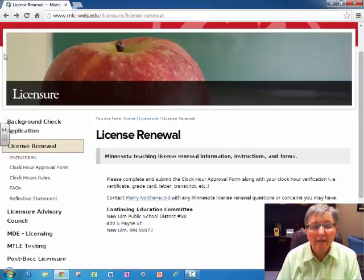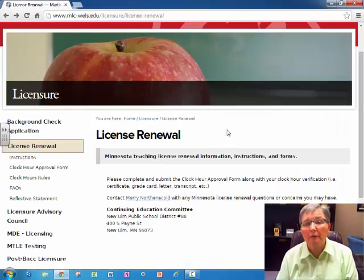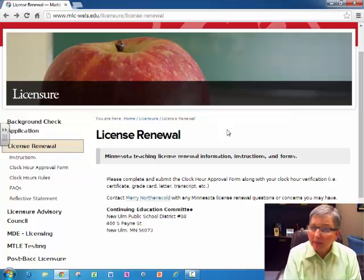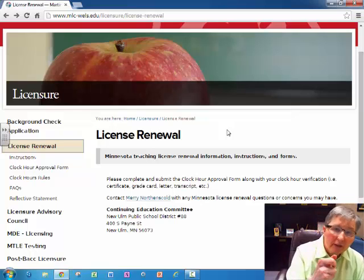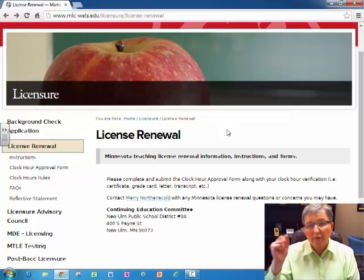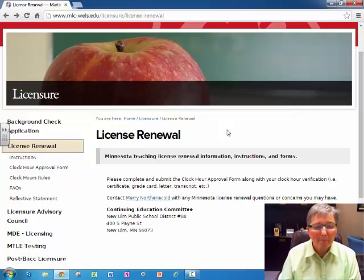So again, the clock hour approval form must go with whatever it is that you're showing what you attended. And just a reminder again, sometimes you're going to have to go to get what you need. In other words, go to the principal to type up the paragraph. Go to the conference to get the certificate. You don't want to be losing clock hours because you forgot to get something like that. So it'll be just a good reminder for you.